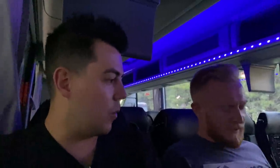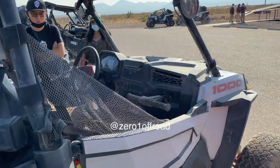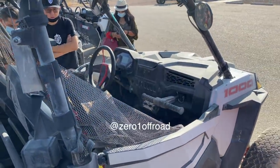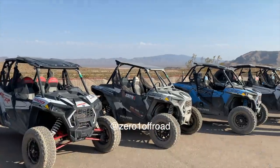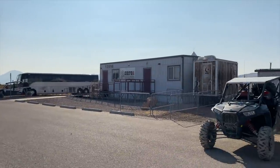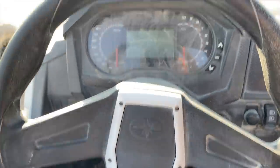And we are heading to, I think it's 01 Off Road. I'll have to figure that out. We're doing a RZR 1000 tour in the desert of Las Vegas. Like I said, you don't have to press anything when talking to your passenger, but to communicate out, that's what you guys need. You guys got any questions? What is that? My steering wheel. No way. It's stuck in straight position, but that's okay.